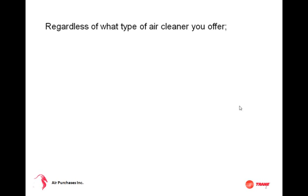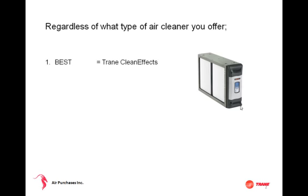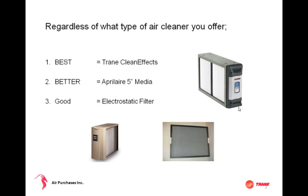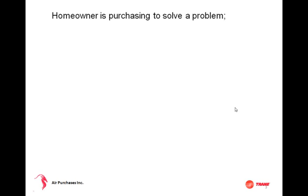Regardless of what type of air cleaner you offer, be it a Trane Clean Effects, which is 99.98% efficient down to 0.1 microns, including the influenza A virus, or an Aprilaire 5-inch media, which has a very high MERV rating and more square footage of filter material than any other similar air cleaner in the market today, or an electrostatic filter, which is much better than the 1-inch throwaway furnace filters that you find at your hardware stores, but not nearly as effective as the Aprilaire or Trane Clean Effects. So regardless of what type of air cleaner you offer, the consumer is purchasing it for one reason or another.